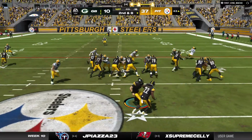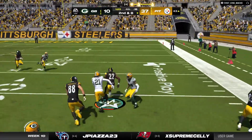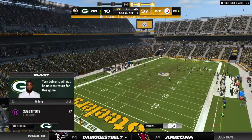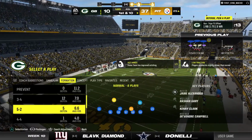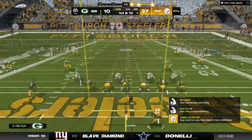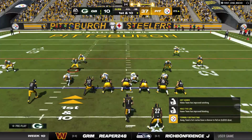Ready. They'll try the right side with Harris. And maybe a little over pursuit there as he's able to take this down to the 25-yard line. 117 yards rushing for him now as he's done it on 19 carries. 1st and 10 at the 25-yard line.